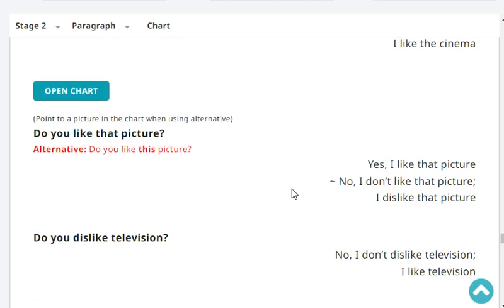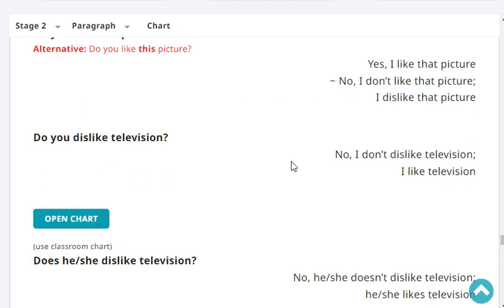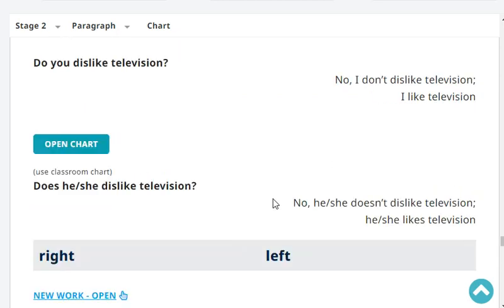Do you like that picture? Yes or no? Yes, I like the picture. Very good. Do you dislike television? No, I don't dislike television. I like the television. Very good.